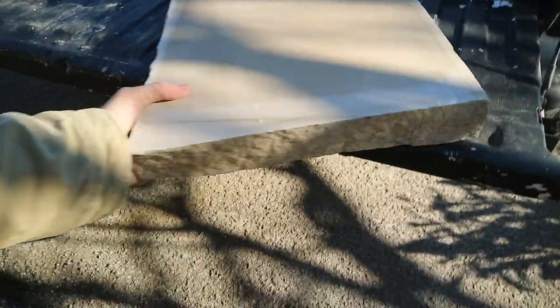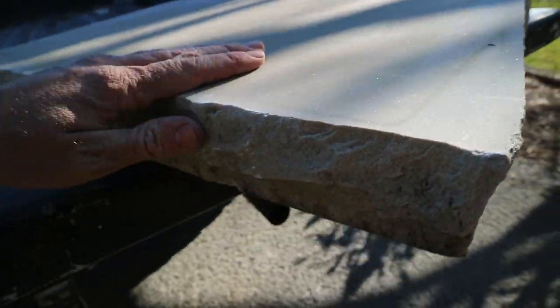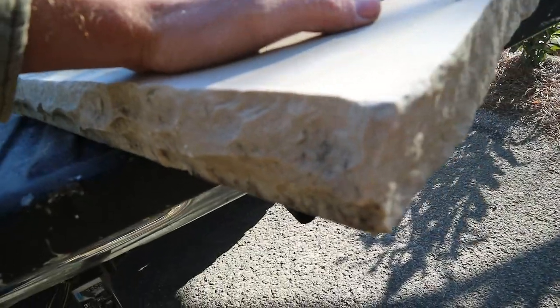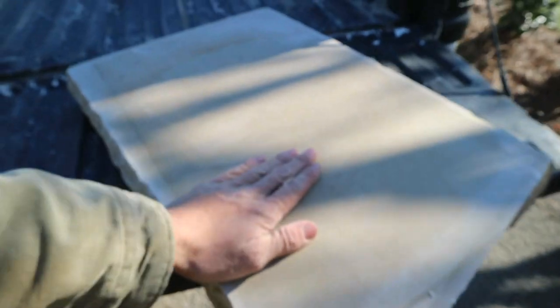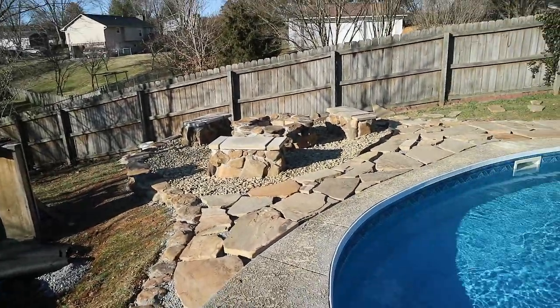Snag this thing. Isn't that so pretty? Look at that. Nice on the edges, on the top. So pretty. All right, here we go. Boom, there it is. Whoa. Here, Ashton, hold the camera for me, please.